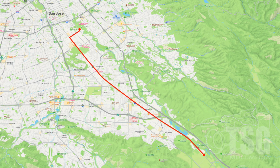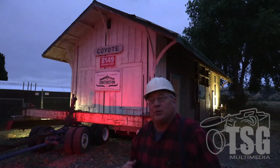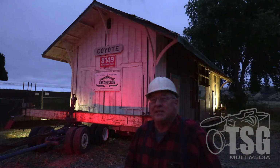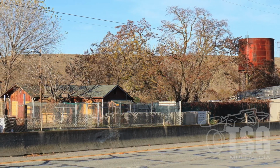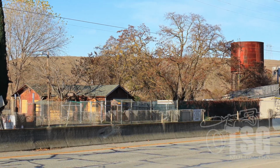This is something that I personally started working on 7 years ago to try and save this old depot, because it's been abandoned for about 15 years. It was last used by the railroad in around 1960. And so it's been sitting kind of hidden away here at Coyote for 60 years. So this is really a great opportunity. It's the first time that we've moved a building to History Park since 1997. So it's been a while since we've done this.